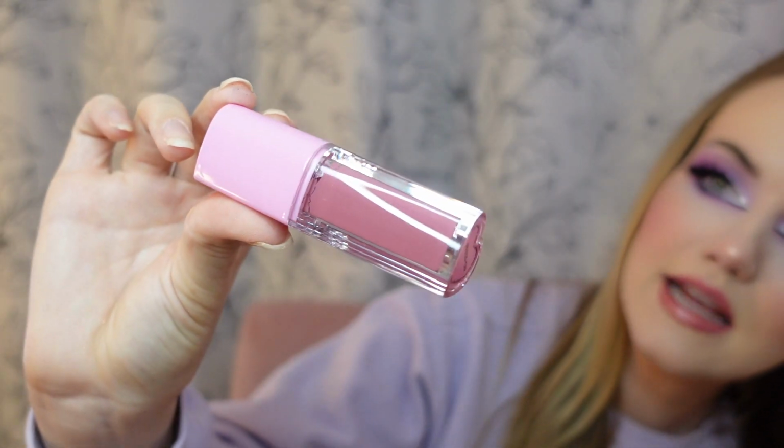I don't know. And then we have a more natural shade in Press On. This is just a nice nude pink. Kind of reminds me of a more muted version of their Pink Slip, which was more of a hot pink. This is definitely more of a nude pink. Really nice, really wearable, pigmented, like all their glosses always are. And then our last one is Hater.